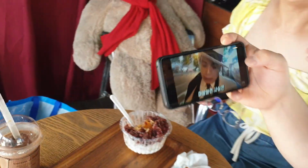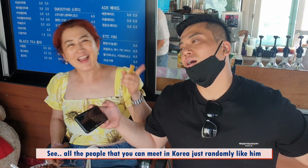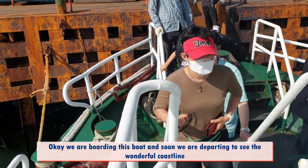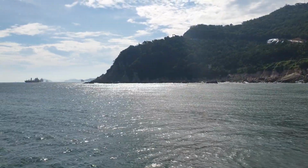Let's get it. Awesome. See all the people that you can meet in Korea just randomly. Like him. Awesome. 1, 2, 3, speak. Bye. Okay, we are boarding this boat. And then soon we are departing to see the wonderful coastline.